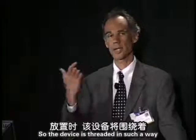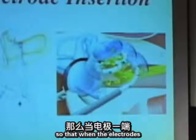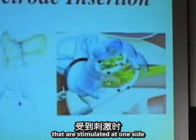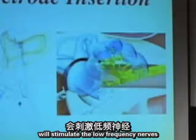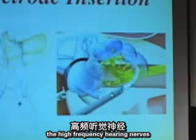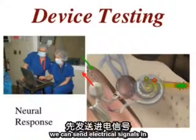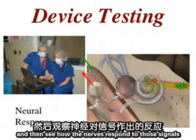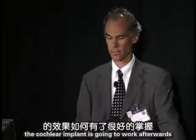So the device is threaded in such a way that it will curl around the cochlea so that when the electrodes that are stimulated at one side will stimulate the low-frequency nerves, and the electrodes at the other side will stimulate the high-frequency hearing nerves. We can test the device intraoperatively. We can send electrical signals in and then see how the nerves respond to those signals. So we have a pretty good idea about how well the cochlear implant is going to work afterwards.